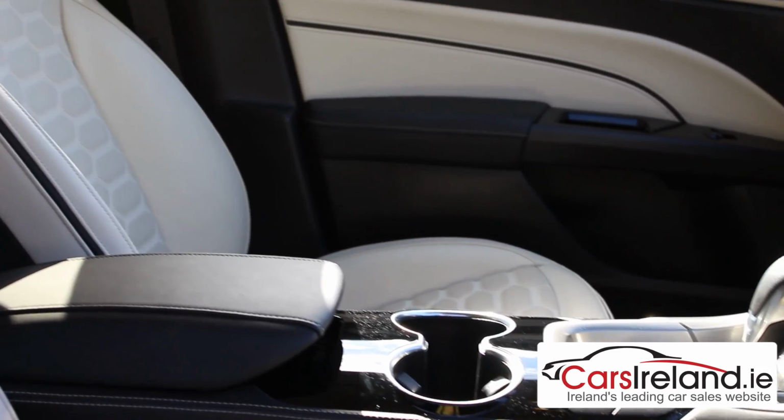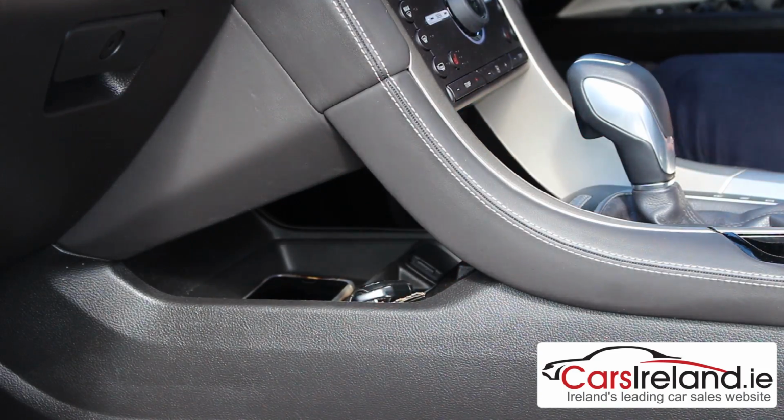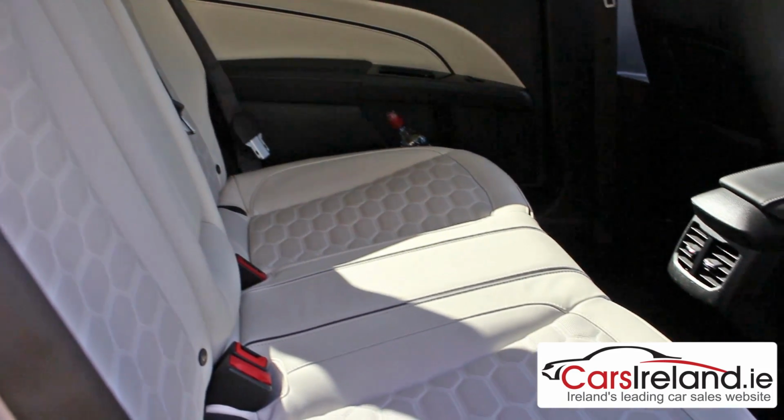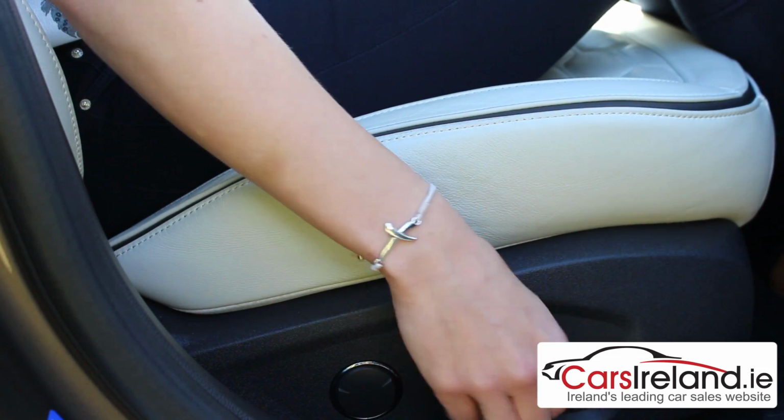Because underneath all this extra bling, it is still a Mondeo, which means it's still very practical, and the cabin is spacious with plenty of practical storage areas throughout. The back seat will seat 3 adults quite comfortably thanks to a generous amount of head and knee room, but things are particularly good for the driver, with electric adjustment that will allow you to fine-tune your driving position.